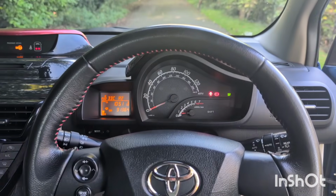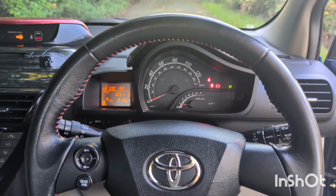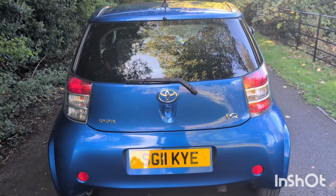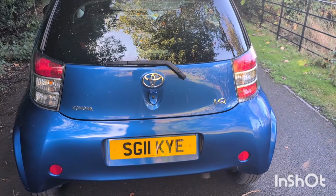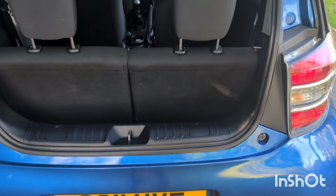Now that leads us on to the things that I don't like so much. So what do I not like about the iQ? Well, there's not a lot really, but I'm going to show you a couple of little niggles. Right, let's make a start with the obvious. Now, most of this is down to the fact that the car is small. You get absolutely no boot space at all.